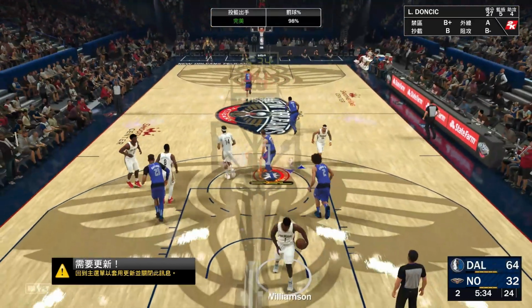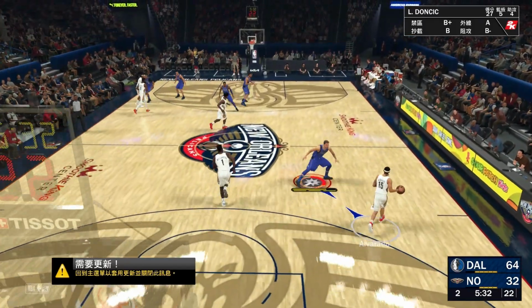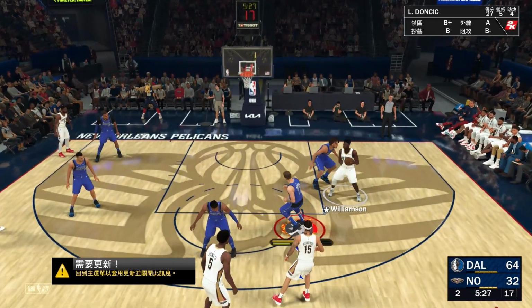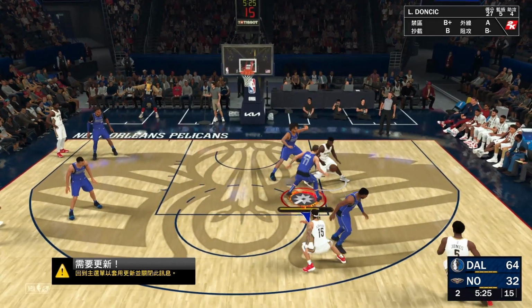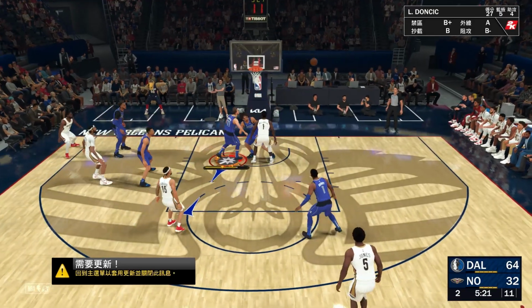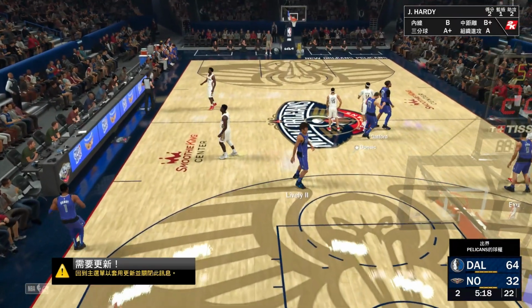New Orleans making some changes here. Naji Marshall, he's checked in for Nance. Herbert Jones comes in for Daniels. And it's Jose Alvarado in for McCollum. Now here's Williamson. A dependable source of points for his team, averages just under 24 points a game. Out of bounds, New Orleans will take possession.